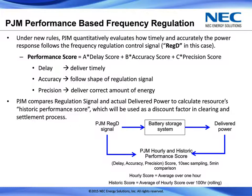And basically, under the new rules, PJM quantitatively evaluates how timely and accurately the power response follows a frequency regulation control. Reg D is what this input signal that is received from PJM by all its providers is often referred to, and it's really just an abbreviation of Regulation D, as you'll see when you read the appendices. The performance score is the key to how you're going to respond, and the biggest change is really how quickly you can respond and being able to do this in a timely way and follow the signal as described earlier. There are three factors: the delay, the accuracy, which is can you follow the shape of the regulation signal, and of course the precision, which is can you deliver the correct amount of energy when called upon.